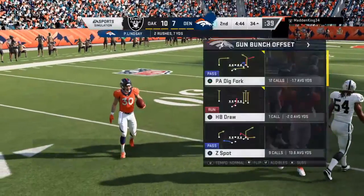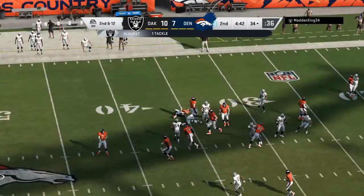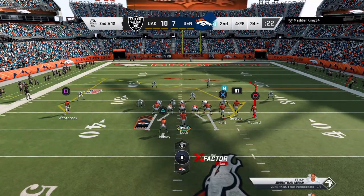Now a first down run is going nowhere. He's going to be dropped in the backfield, a loss of 2. This will be a 2-yard loss on the play. And that'll make it 2nd and 12.